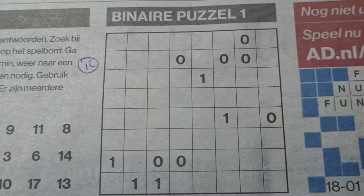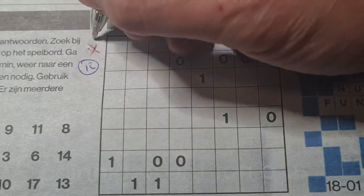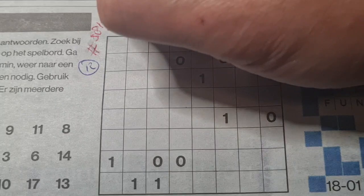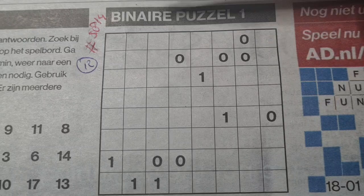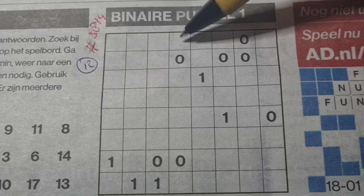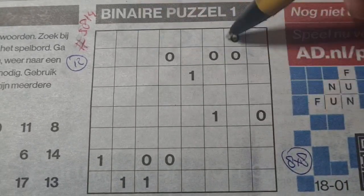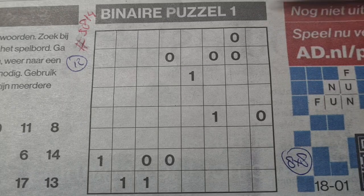And this will be number 58, 1 4. All right. What kind of binary puzzle is this one? Let me count the boxes. 1, 2, 3, 4, 5, 6, 7, 8. Yes, it's an 8 by 8 binary puzzle. That means in a row or in a column, there are always 4 ones and 4 O's. Alright, so let's get started.